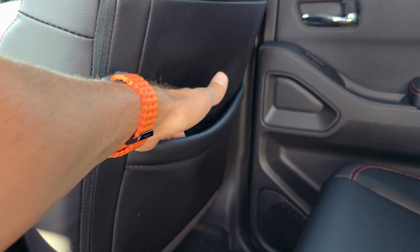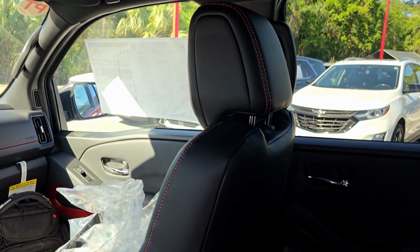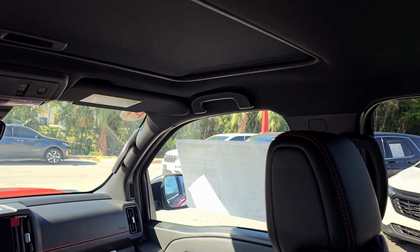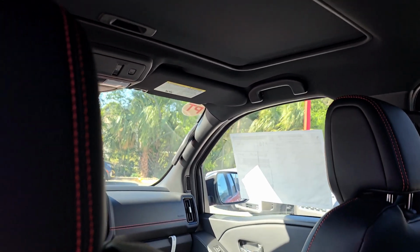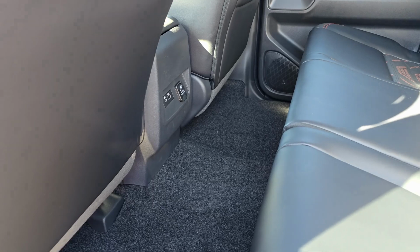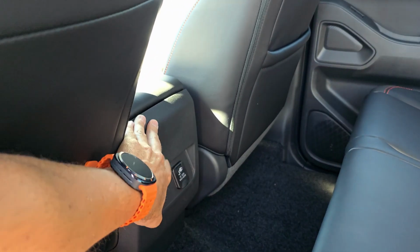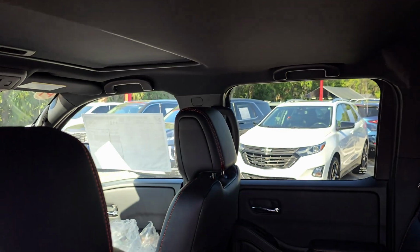Also on the passenger seat we have an extra storage in the seat backs. Now, no panoramic sunroof. We have the regular sunroof on this one, and a very slight bump because the vehicle is sitting up so high. And one thing that I noticed, that there are no vents in this middle console. There are no vents up on top.